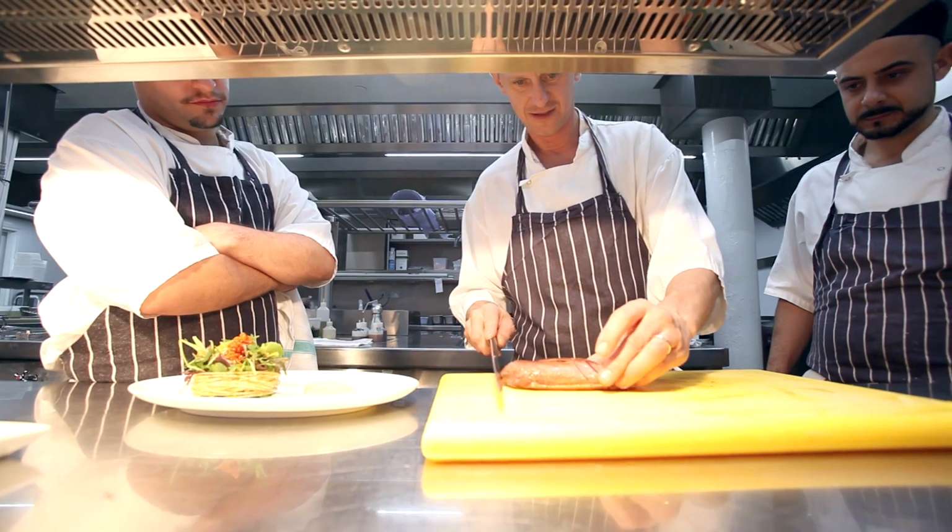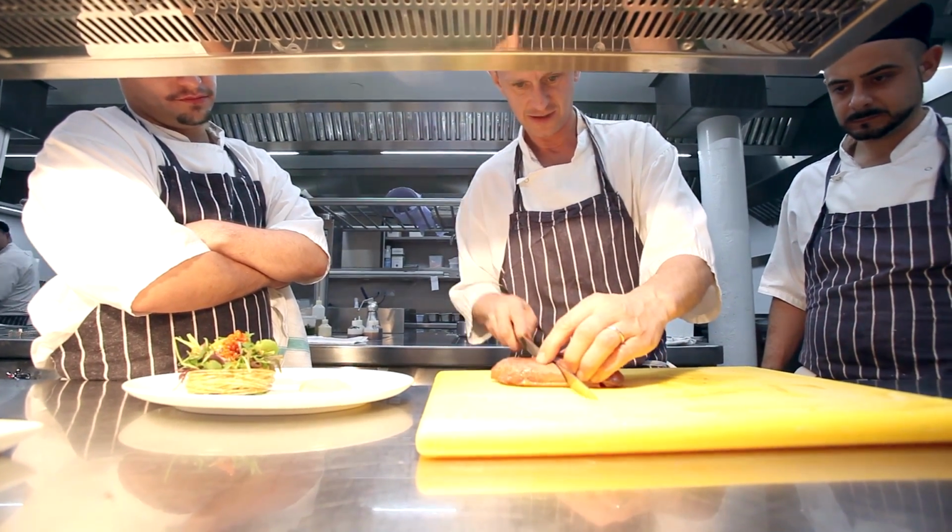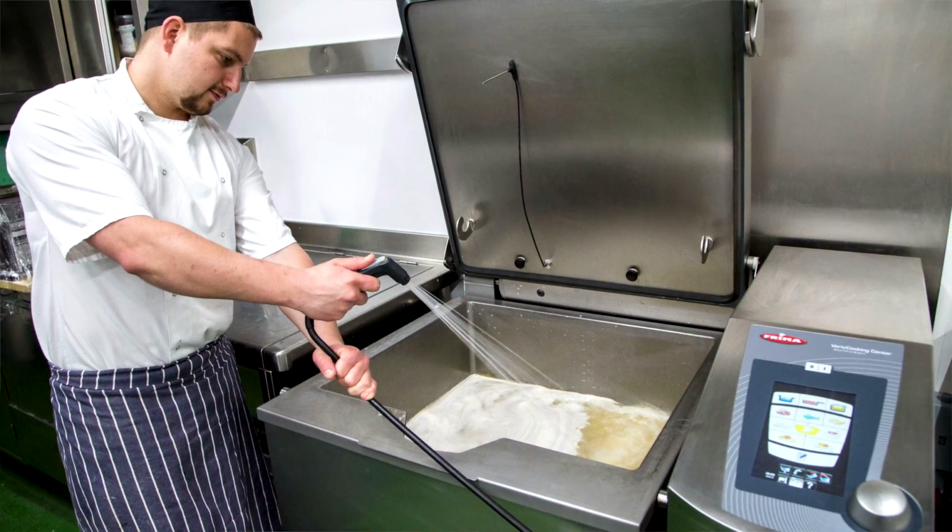And if I ever had the opportunity to be involved in the design of another kitchen, I think the first piece of equipment on the team sheet would be a Frima unit, for sure.